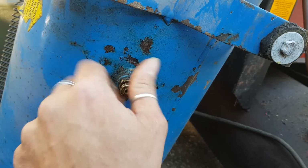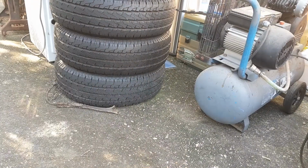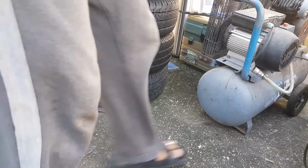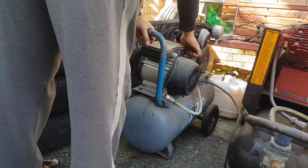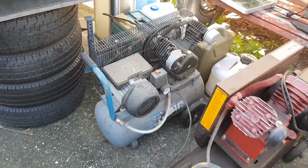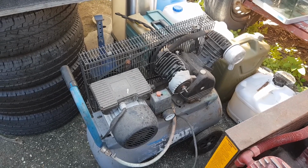Probably shouldn't put my air compressor up this way. Oh, look at that. That just stopped. Okay. Let me just let the oil in there get back to normal, and I'll turn it on again. All right, let's turn it on again and see. Well, there you go. It seems to be working normally.